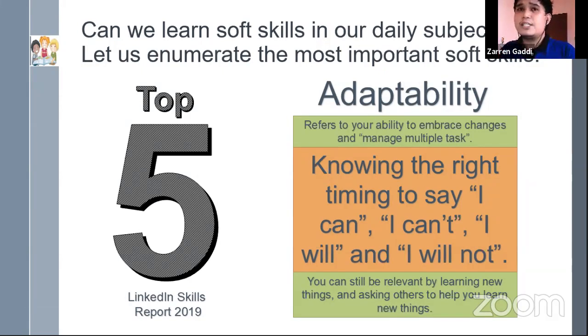So, adaptability is knowing the right time to say, I can, I can't, I will, and I will not. Why? Kasi, hindi lang naman ikaw ang may kaalaman ng lahat ng knowledge sa mundong ito. May mga bagay na hindi mo alam at kailangan mo pa matutunan. At kahit anong pilit mo sabihin mo na kaya ko yan, hindi yan matutumbasan ng mga taong alam na talaga ang isang bagay. So adaptability is learning na makikinig muna ako ngayon, bukas ipapractice ko, the next day ipapractice ko ulit, the next day papakita ko sa kanya kung paano at makikinig ako kung ano ang mali.